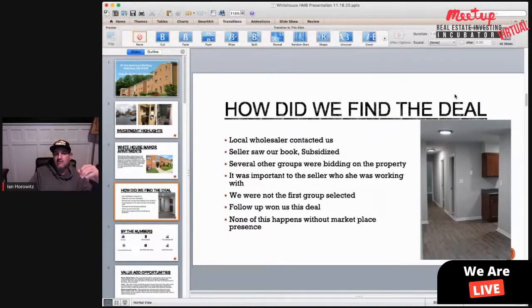It actually came down to who she felt the most comfortable with, and who she felt like she could have a long-term relationship with, because ultimately she wanted to owner finance a good portion of this deal. So money wasn't the most important thing to her. Actually, who was running the deal was way more important to her. And what had happened is that she had interviewed us and several other groups, and we actually didn't win the bid.